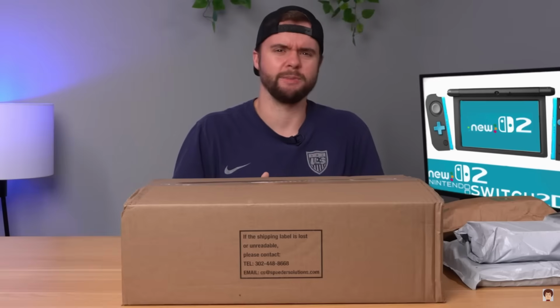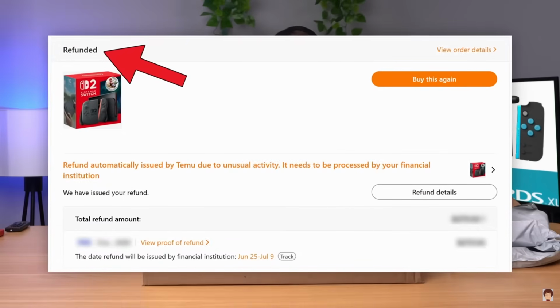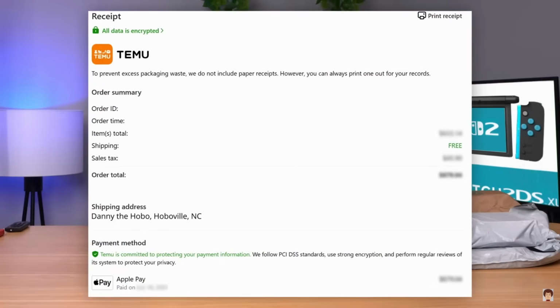Now, this Temu purchase is super sketchy because they're trying to hide something from me. Let me explain. I tried to buy it with multiple different accounts, cards, and addresses, but they kept canceling my order, so I had to have somebody else order it for me, and now we have it here. Why did they keep canceling the order? I'm very curious. So, I don't know. Let's see what's inside.